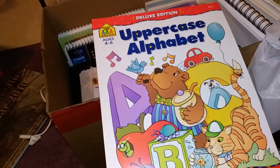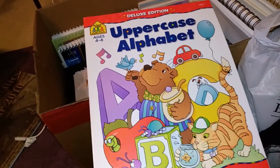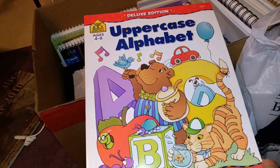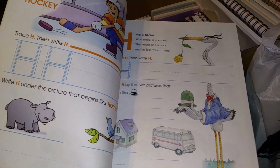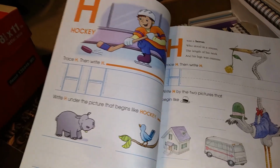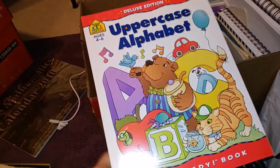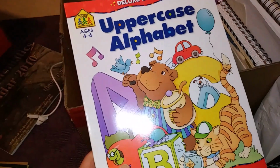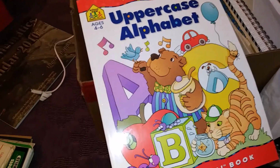I'm not really sure why this is on my shelf, unless I was saving it for maybe looking at pictures for drawing or something. Or maybe I thought I could practice my handwriting and maybe I'd get better at it, but I don't think so. So I'm going to go ahead and let this go because I really don't know why I have it on my shelf. If I don't know why I have it, then I don't really see a reason for me to keep it at this point.